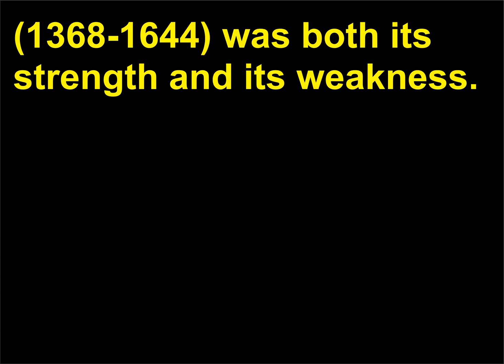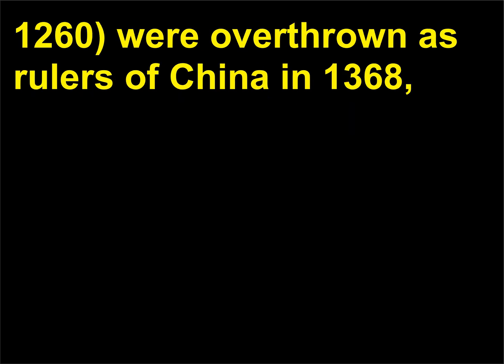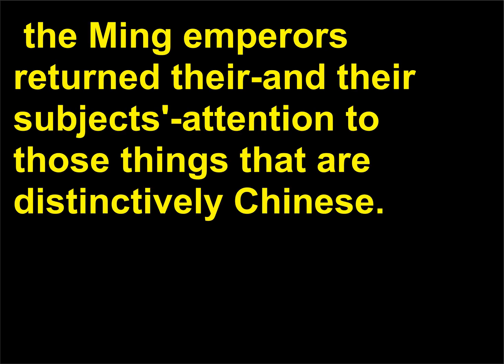The focus on Chinese culture that was the hallmark of the Ming Dynasty, 1368–1644, was both its strength and its weakness. After the foreign Mongols, whose dynasty had been established by Kublai Khan in 1260, were overthrown as rulers of China in 1368, the Ming emperors returned their and their subjects' attention to those things that are distinctively Chinese.